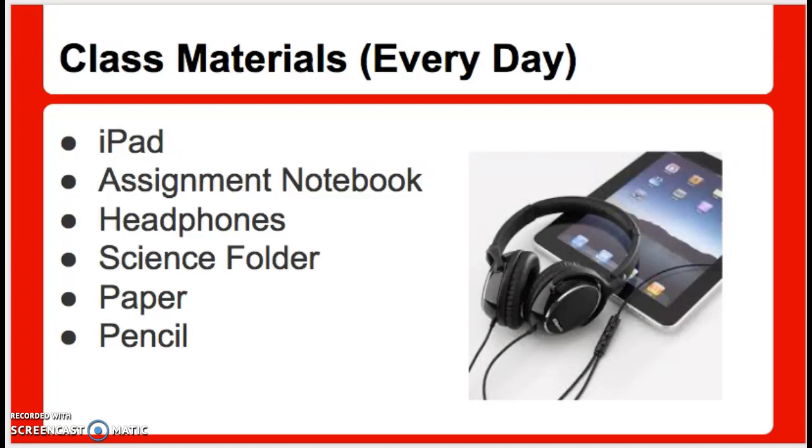The materials that I would like my students to bring with them to class every day are their iPad, assignment notebook, headphones or earbuds, their science folder, paper, and pencil.